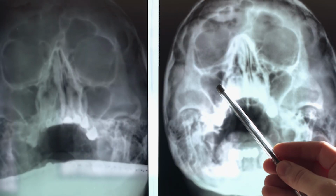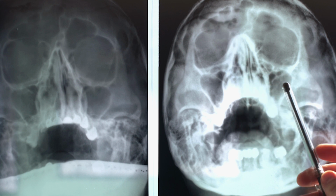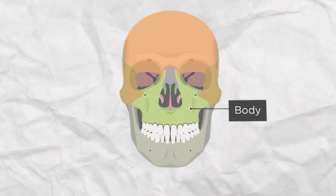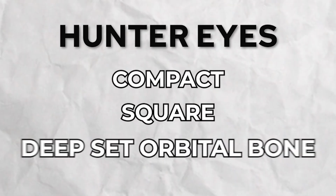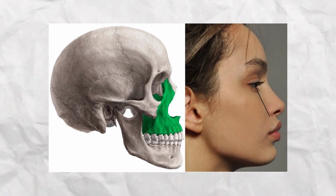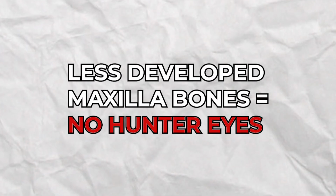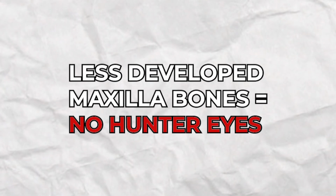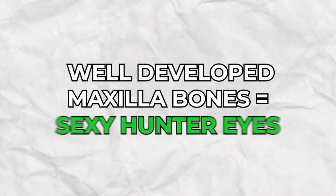The shape of your eyes is influenced by the bone structure around them, with the focus on your maxilla bone. Most of us have never heard of the maxilla bone, but it's the part of your face you're seeing on screen right now. Hunter eyes are the result of a more compact, square and deep-set orbital bone. This all provides better support for your eyes. This might sound a little complicated, but I'll try to keep it as simple as possible. Less developed maxilla bones means no hunter eyes, while well-developed maxilla bones means, you guessed it, sexy hunter eyes.